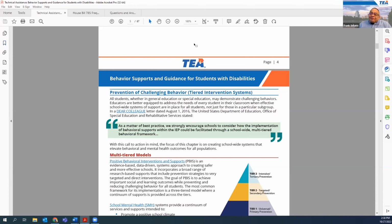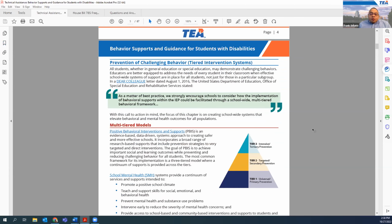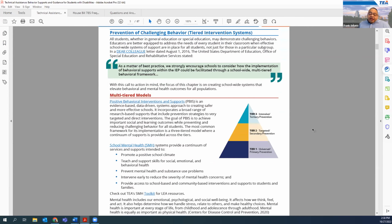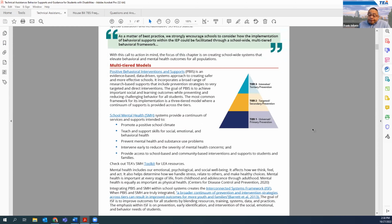Thank you, Deanna. This is perfect right here. This guidebook starts out with the first section highlighting what we as the agency think of first with behavior, which is prevention and how to set up school-wide systems that will prevent behaviors by creating these systems within your school that will help alleviate behavioral mental health concerns and elevate those outcomes for all populations.